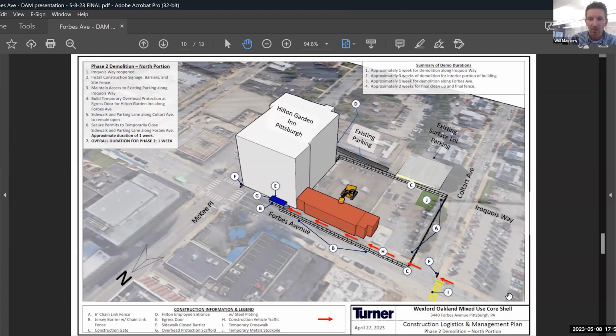prior to reopening once the building has been removed. Next slide, Mike.